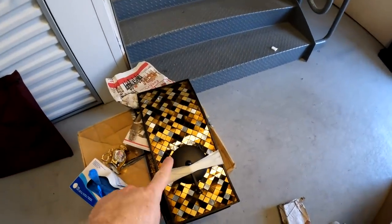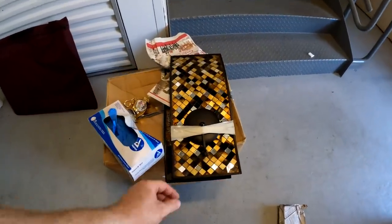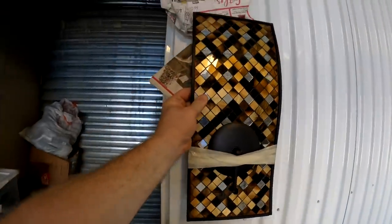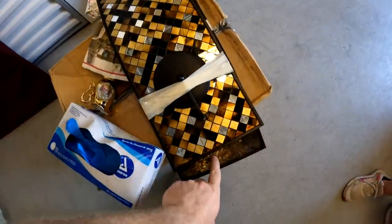Look at those, guys. I've never seen any like that before, have you? No. This flips up. Oh, it goes on the wall. What do you think it was for? I don't know. It goes on the wall. And that thing goes down and you put a candle on. Wow. I think this one's my favorite. Oh, that's a beautiful one.